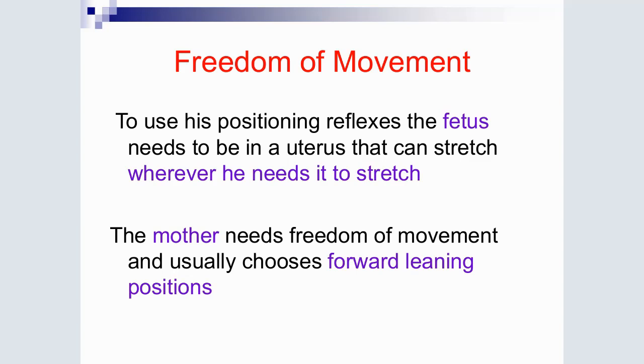Meanwhile, let's give the fetus all the room he needs. Let's let the uterus hang free so that the fetus can stretch it where he needs to stretch it to get into the best position for second stage. And that means giving his mother freedom of movement off the bed, unless she really wants to be on the bed, I suppose. She might want to be on her side. Forward leaning worked best for me, and it seems to work best for other mothers.